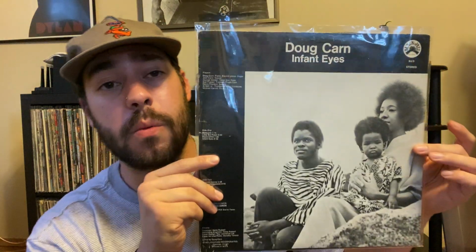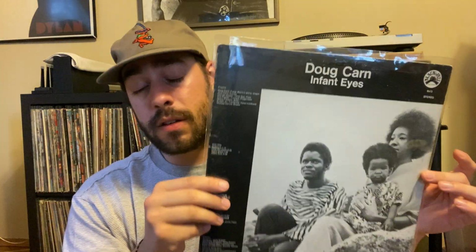But of course, I want to collect the Black Jazz label, and of course I gotta have Doug Karn. I mean, that was their best-selling artist. Good album. Sounds really good. If you ever find an original, get it. But just not my favorite album musically. Now, this next album is a different story.